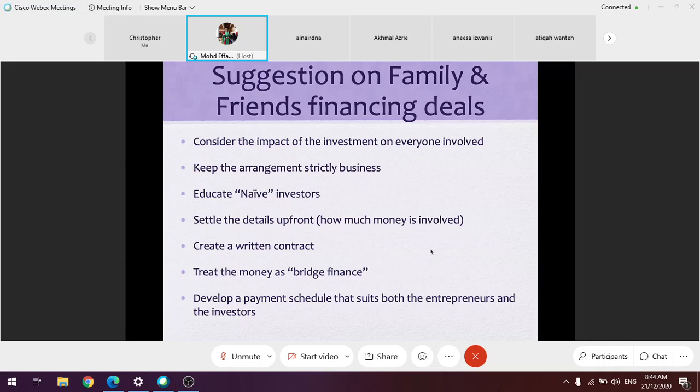So in order for you to avoid all these things, there are a few things that you need to consider before doing a business with family members or friends. Friends is quite okay. The worst thing that can happen is that you are no longer friends with your partners, or you can dissolve the business. But when it comes to family, it's quite difficult.